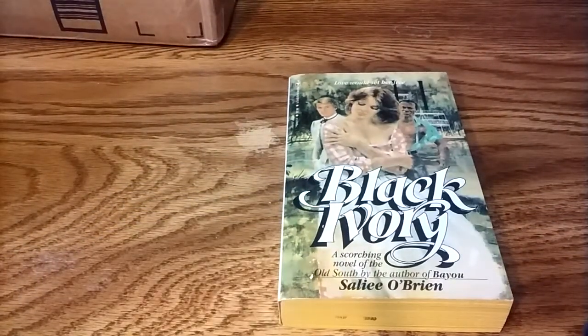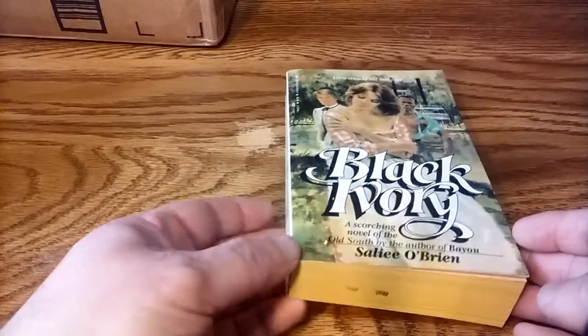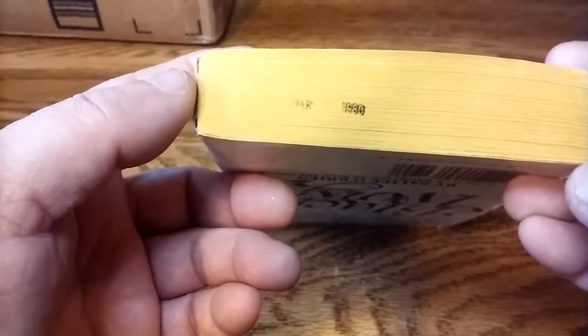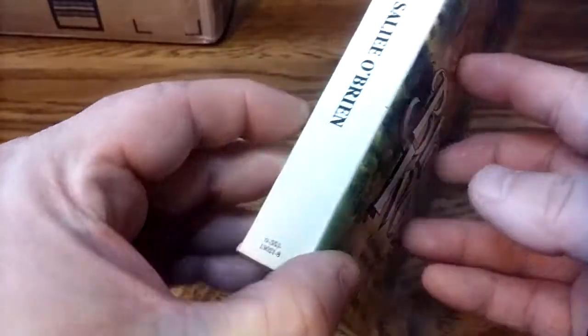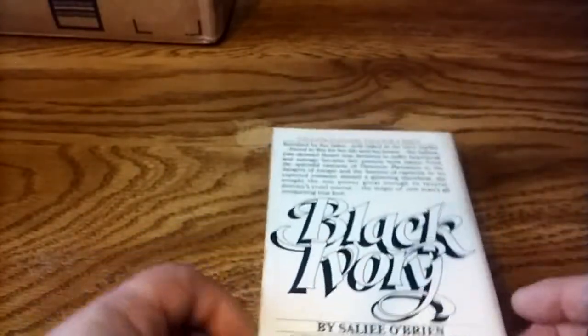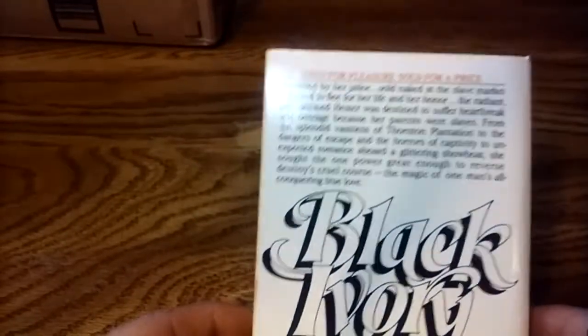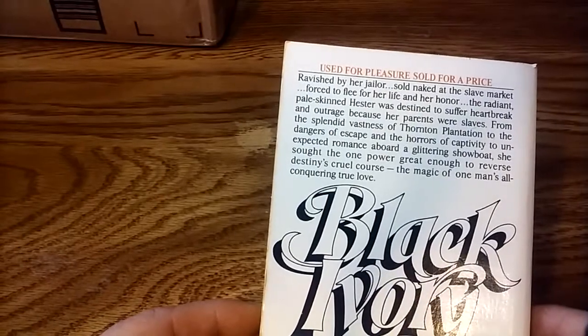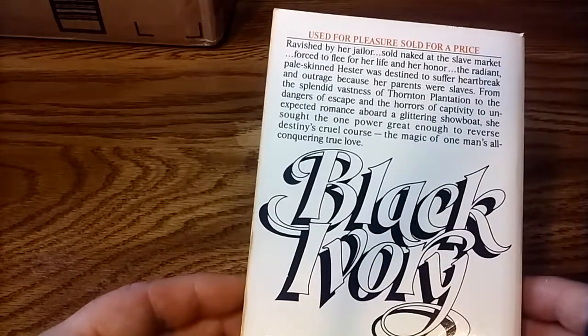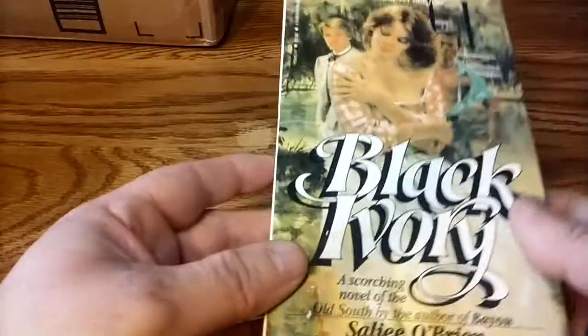So Black Ivory by Sallie O'Brien. A Scorching Novel of the Old South. This one also has a date stamp on it. Again, it looks like March 1980. Pocket Books. Huh. Ravished by her jailer, sold naked at the slave market, forced to flee for her life. Let's see here.